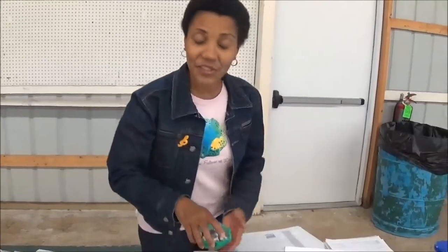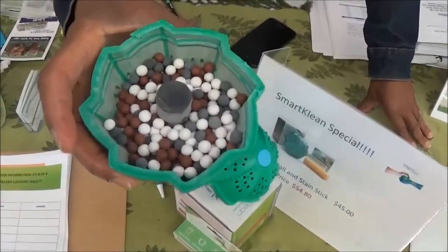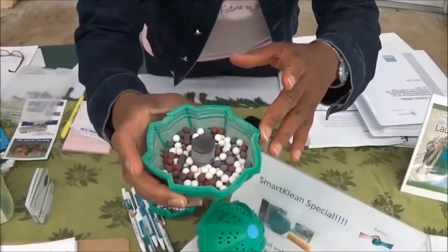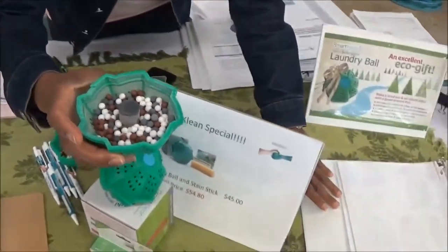Okay, this is a smart clean laundry ball. It cleans your clothes without using any chemicals. This is what it looks like on the inside. These are ceramics, earth ceramics. They're baked. One of them is an antimicrobial ball. One is an anti-chlorine ball. One is an infrared ball.